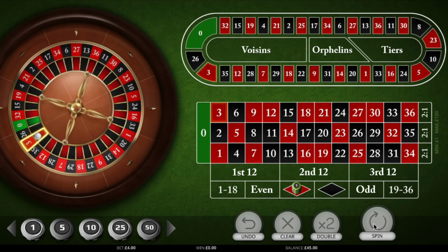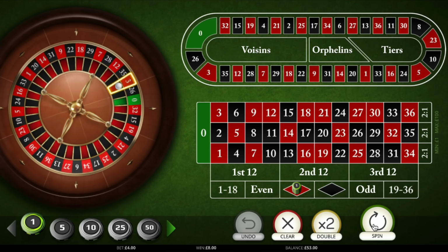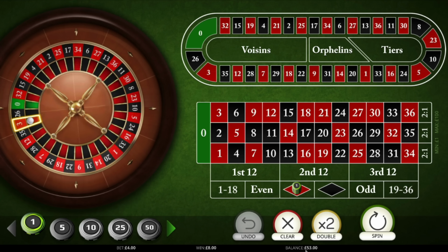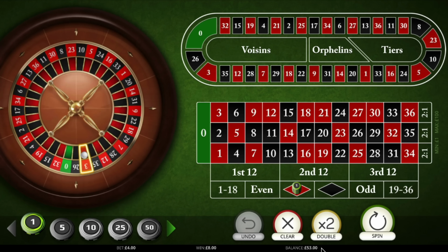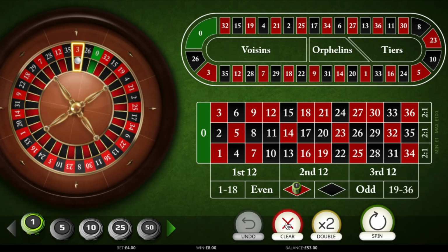Red. Odd. In our case, we just won. So what happened is that we won everything back. So we are at a balance of £53. Exactly the one we would have had if we won at the first losing bet. So this is the power of this strategy. We can recover the losses just encountered.